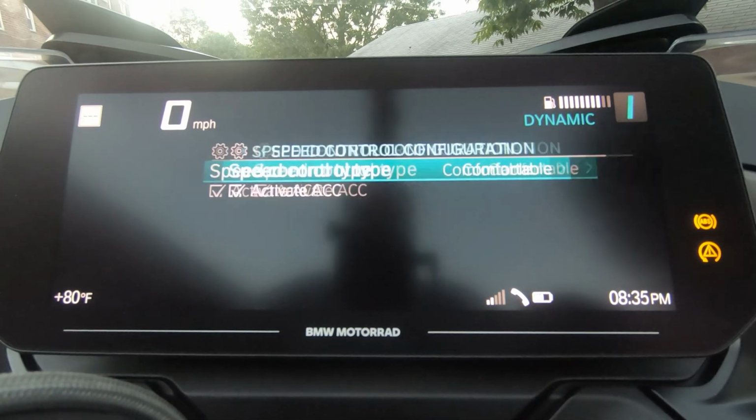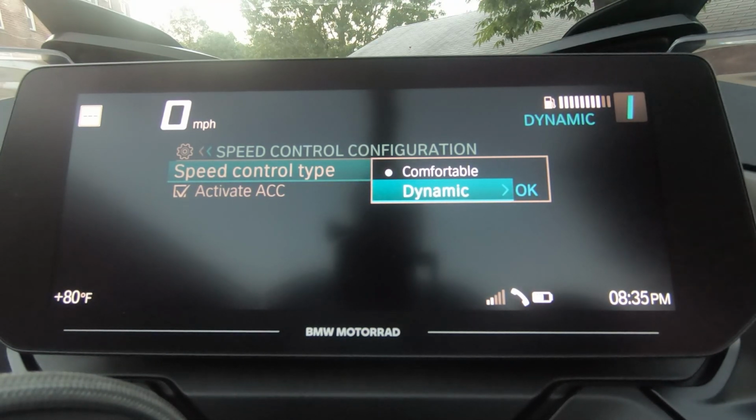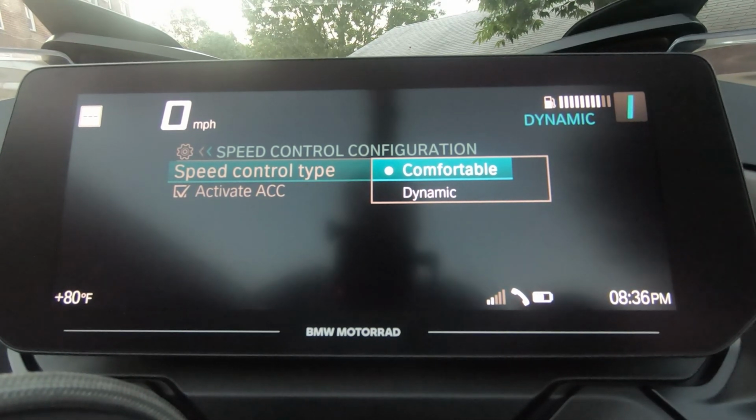Cruise control. We have cruise control type. I have it on comfort, that's default. You can have it on dynamic. I am not sure how crazy it will get, but I think dynamic will push as soon as the car in front starts speeding up, whereas comfortable will gradually speed up. And I love that, especially when you're riding with somebody else.